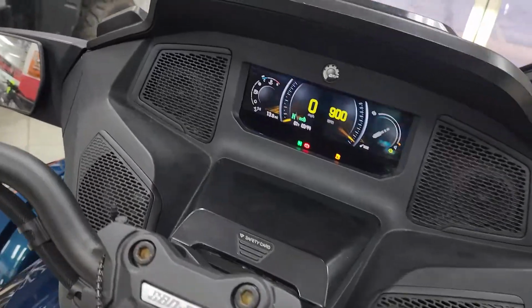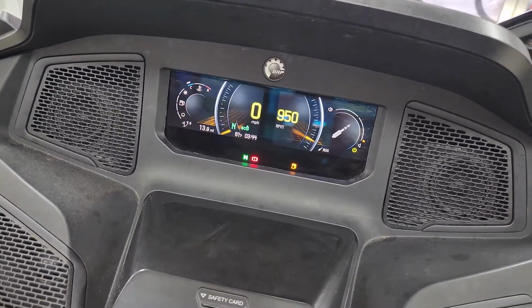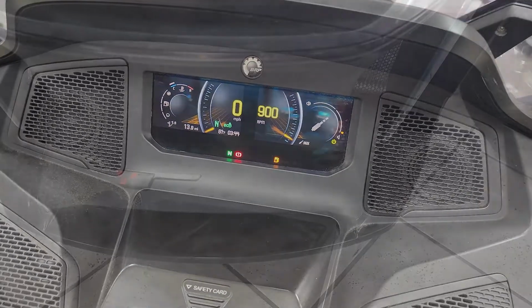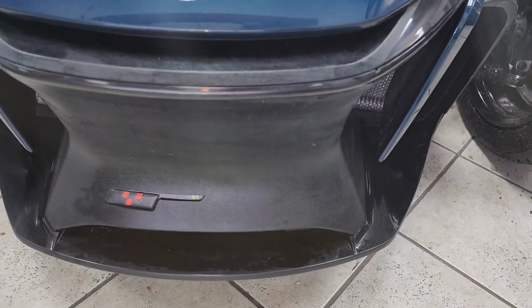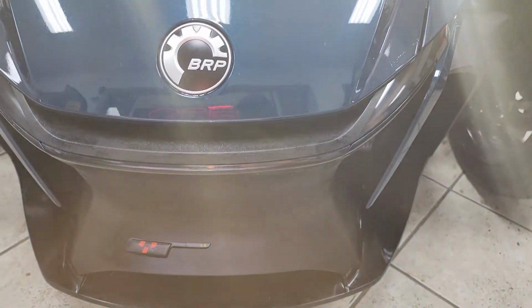The Can-Am Spyder RT SE6 also produces 96 foot-pounds of torque at only 5,000 RPMs. So this beautiful 2020 Can-Am Spyder RT SE6 would make a great daily driver back and forth to work, or it would be fun to tool around town with on the weekends.